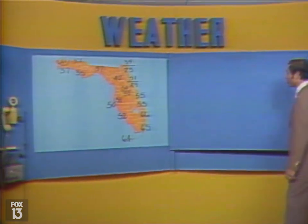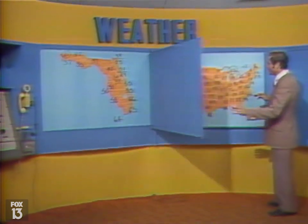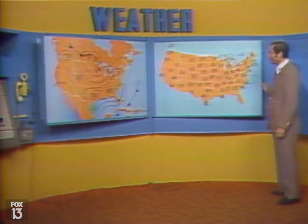For instance, we have just what appears to be book leaves here that are hinged and that we can bring back and forth, and it gives us a number of surfaces that we can put these large maps up on for easy reference. This is the synoptic map that we show, or the large surface map with its fronts and highs and lows and precipitation drawn in. This is what the meteorologist really uses in depth and forecasts from.